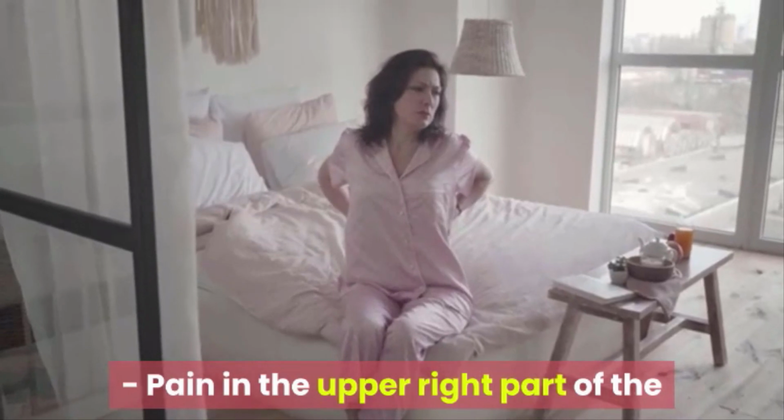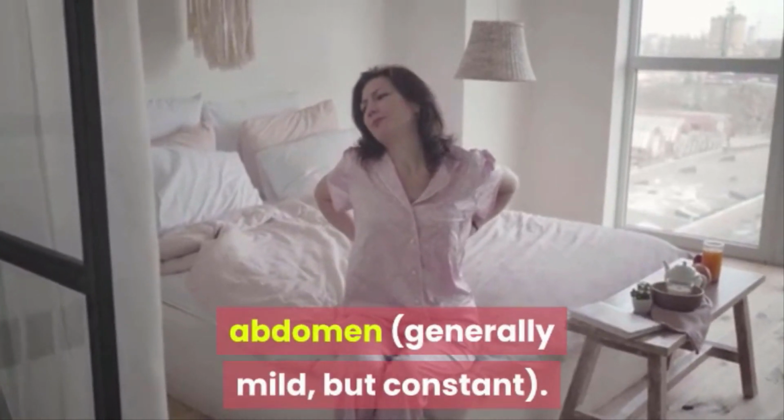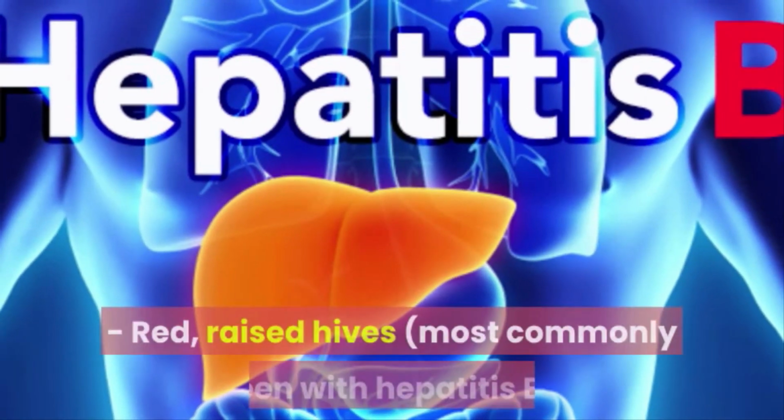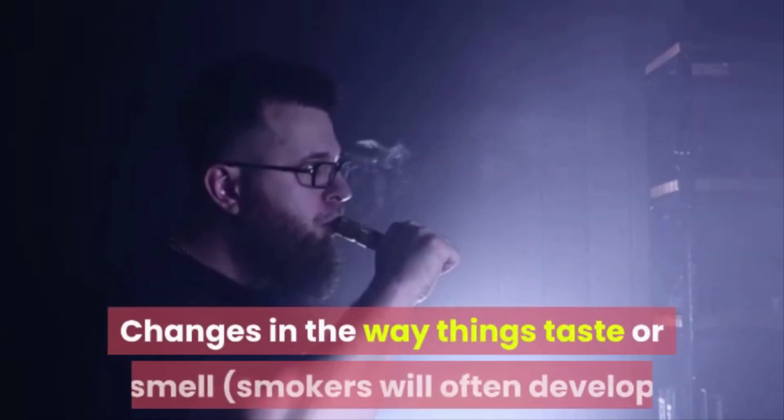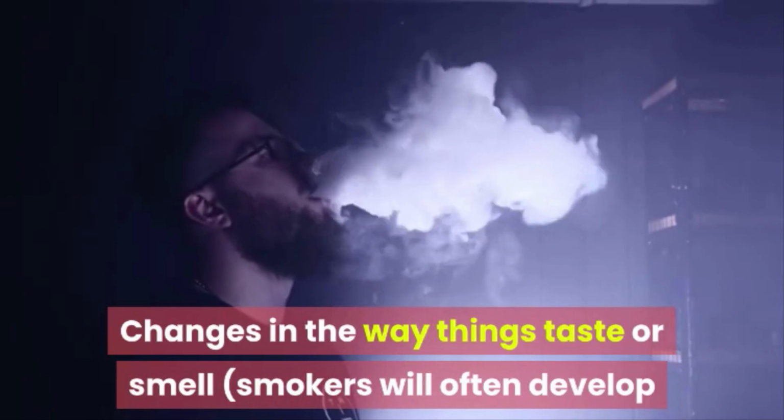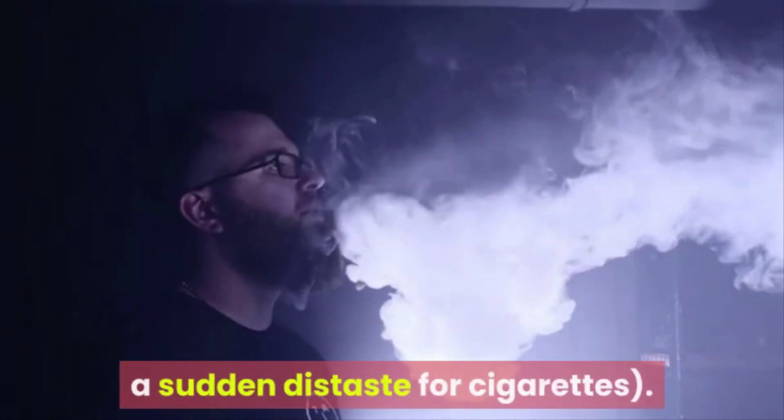Pain in the upper right part of the abdomen, generally mild, but constant. Red, raised hives, most commonly seen with hepatitis B. Changes in the way things taste or smell. Smokers will often develop a sudden distaste for cigarettes.